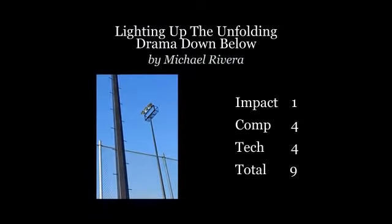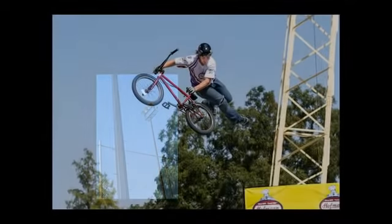Compositionally, it's a very interesting picture. I like the picture compositionally, but as far as being in a sports action contest, I don't think it belongs. 1 for impact, 4 for composition and technique, for a total of 9 points.